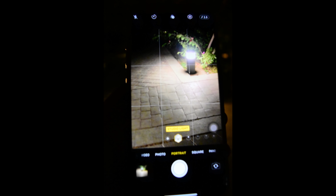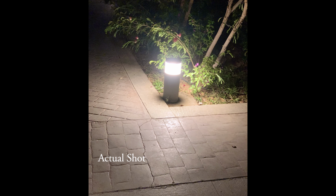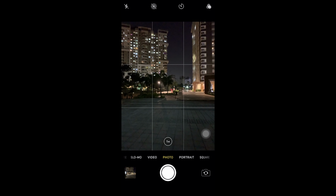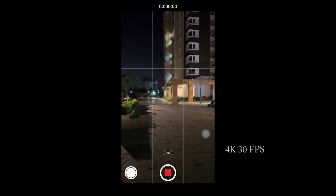Coming to the camera, the quality looks really good, especially now. As you can see, I've been recording at night, and it looks pretty good. The portrait mode especially stands out, especially when the phone came out in 2018. Apple is known for that, isn't it? Giving the best cameras. That's debatable, but it still had one of the best cameras, I would say. Even the footage is quite stable right now. This is the recording one at 4K 30 FPS.